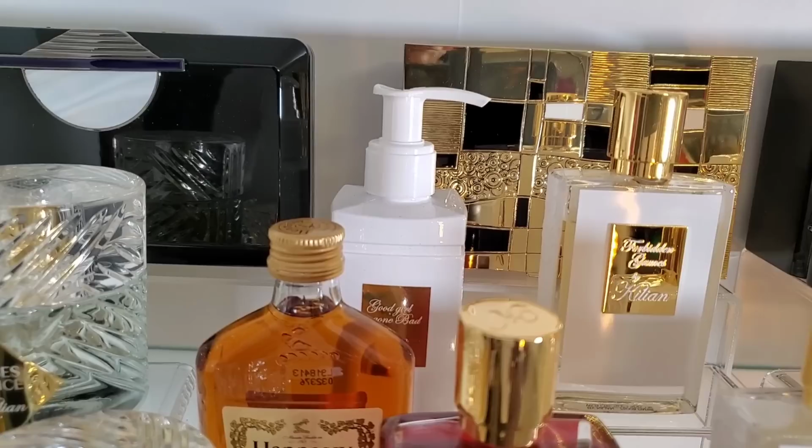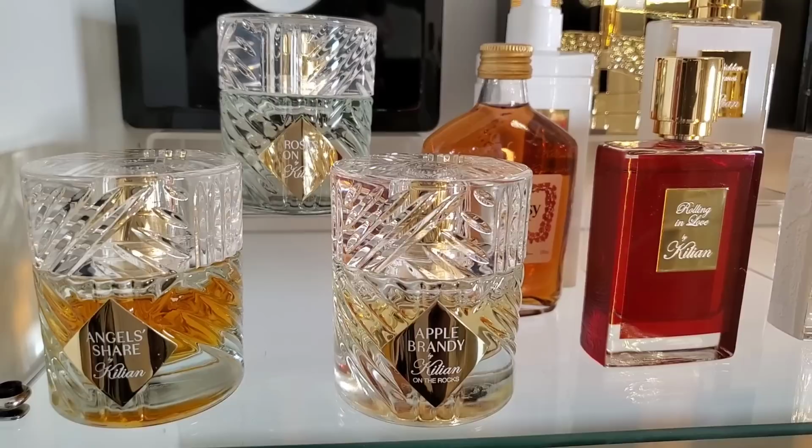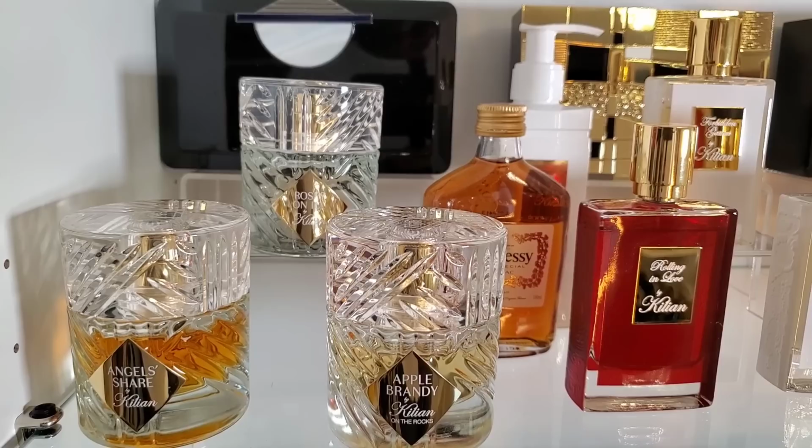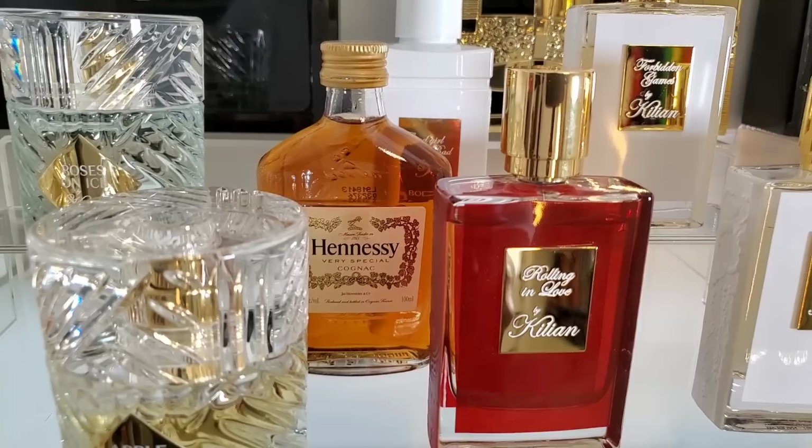So here on this side, we have the liquors. We have Angel Share Apple Brandy on the Rocks, which I love. It gets a lot of flack, but let me tell y'all, it lasts on me. It smells amazing on me. I get compliments with this fragrance, and it smells like money. Love that fragrance. In the back, we have Roses on Ice. And then I just have a little Hennessy bottle, of course, because of Killian Hennessy.